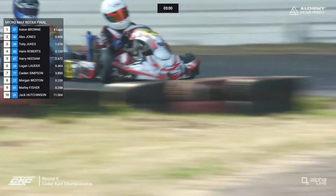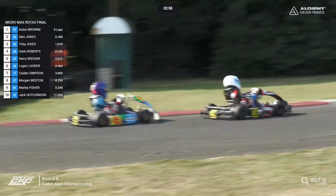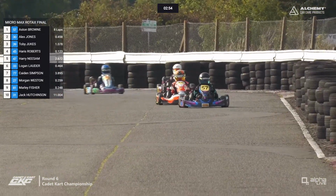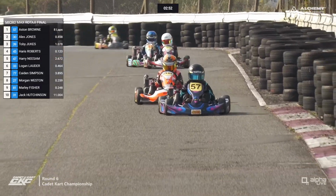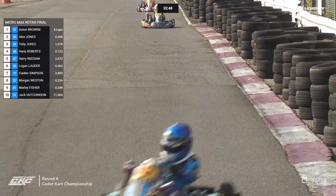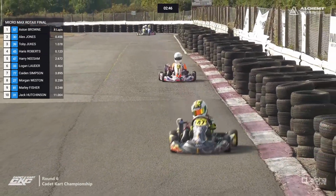Brown and Jones, 0.4 between them. The battle behind only has a tenth, and some parts of the track less than that as they go down the back straight, and now Jukes takes a wider entry. Harris Roberts is still in the wheel tracks as they head down the hanger straight.